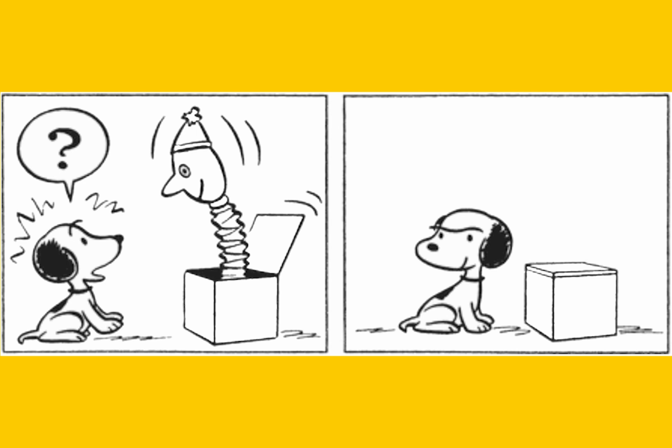In the second vignette, we see Snoopy again sitting in front of the box, this time closed. Looking in the opposite direction, he shows a sly expression, as if he is up to something. This moment of pause is typical of Schulz's style, which often leaves room for the reader to imagine the character's thoughts, increasing the anticipation for the next gag.